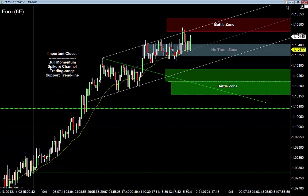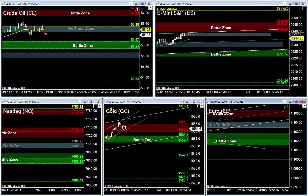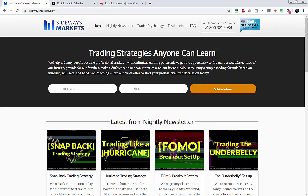So as you can see, right, the euro is bullish. Want to buy a pullback on that euro, ready for the euro, ready for gold. Nasdaq and S&P have to prove something to us here. And a big old fat juicy range setting up tomorrow on that oil. We're going to break this down into much smaller bite-sized pieces.